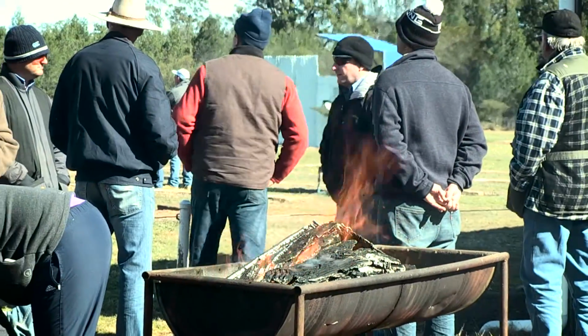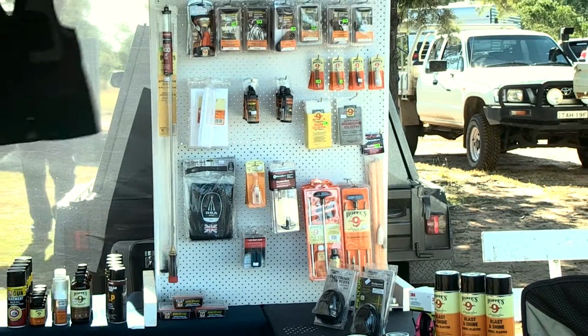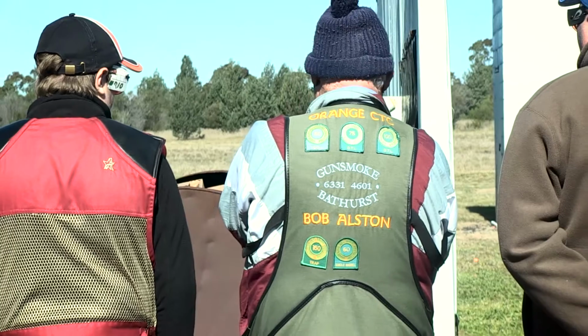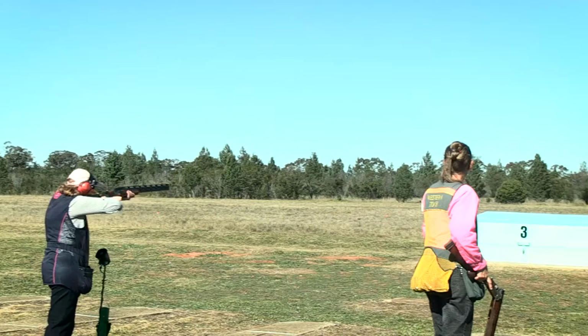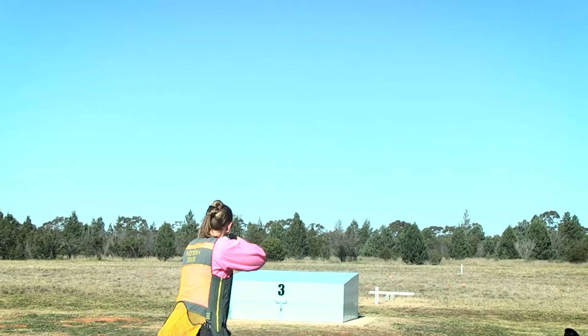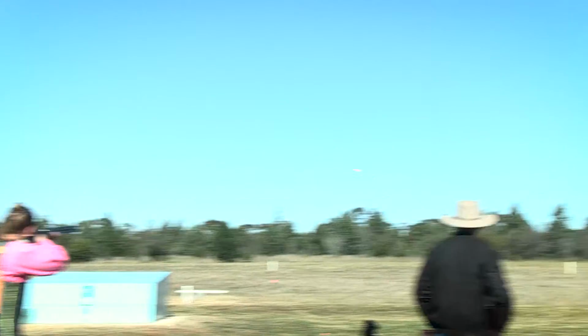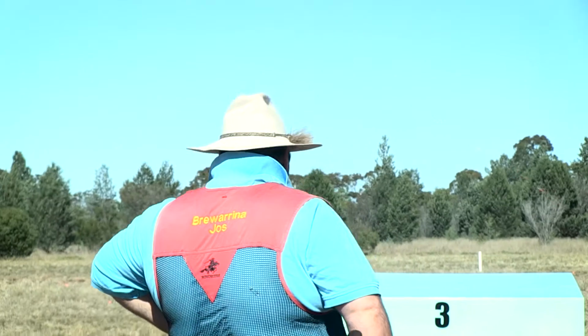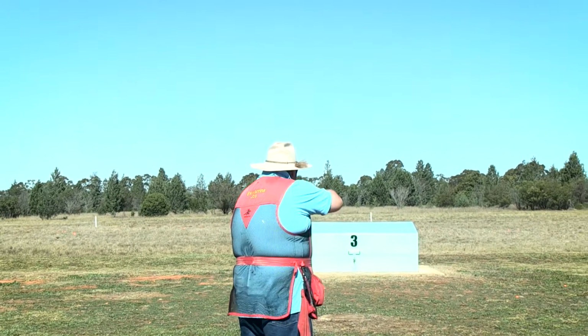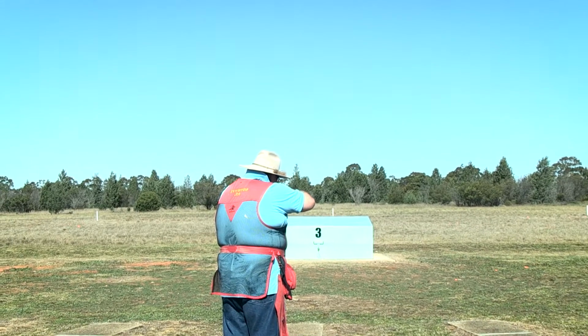Can you share a little bit about today's competition? Well, today's the championship event. There's 4 events today, I think, or 3 events today, 50 targets. We have a 10 target single barrel, which allows one shot, a 10 target double barrel, and a 10 target point score. With a point score, if you hit with the first barrel, it's worth 3 points. If you hit with the second one, it's worth 2 points, and if you miss, it's 0.